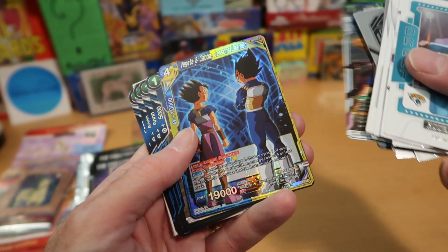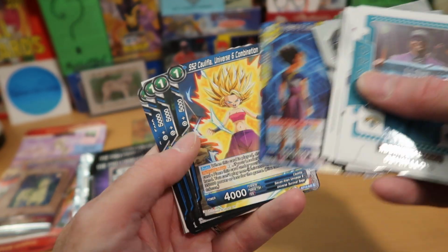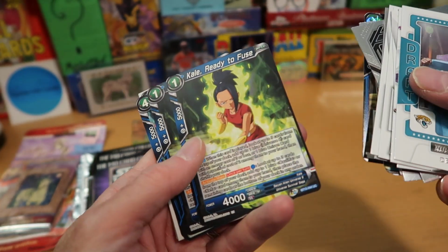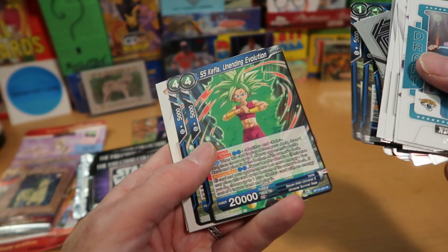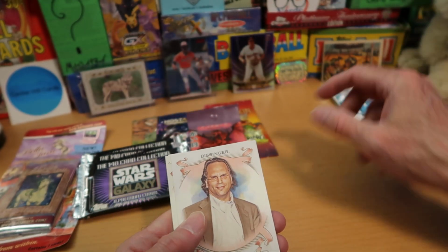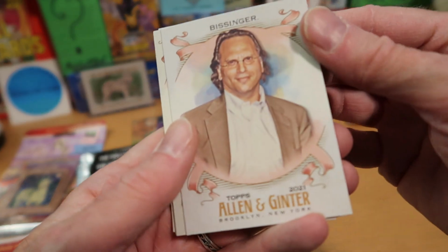Universe and Combination. These are awesome. Wow. As I said, some beautiful foil cards here. I've never owned any of these before, so this is really cool. Wow, that is great. Thank you for those. That is awesome to add some DBZ cards to my collection like that.